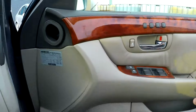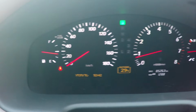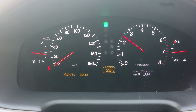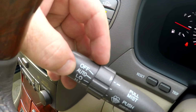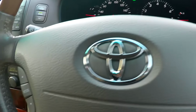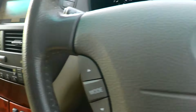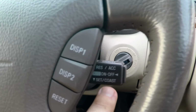Okay, alright, just jump in. Okay, so obviously your dash. Okay, you got your wipers with auto. Okay, and then on the other side you got your headlights with auto as well, and you've got front driving lights or fog lights, what do you want to call them. Okay, you got your wood steering wheel. Okay, you got mode control here, volume and all that for the stereo. Display 1, cruise control.